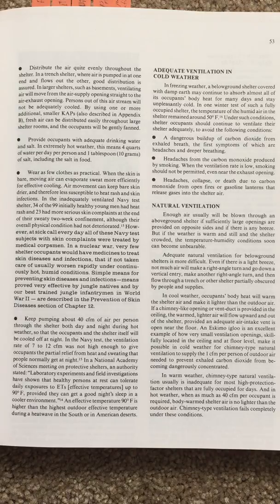Provide occupants with adequate drinking water and salt. In extremely hot weather, this means 4 quarts of water per day per person and 1 tablespoon, 10 grams of salt, including the salt in food.